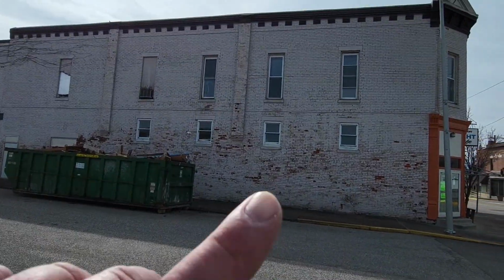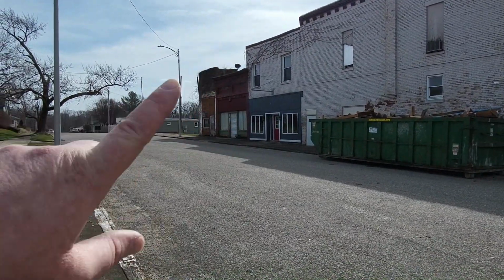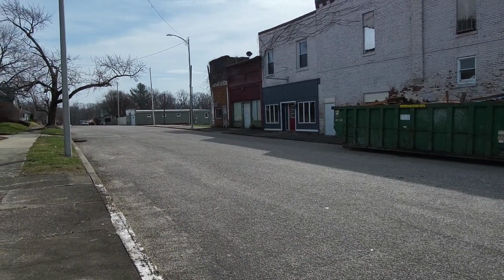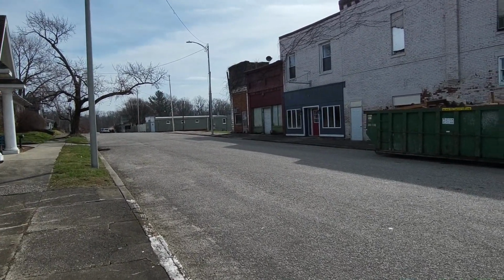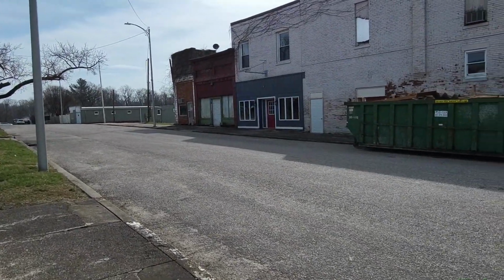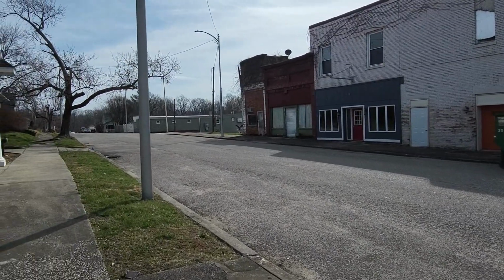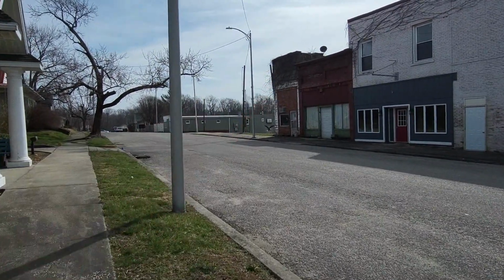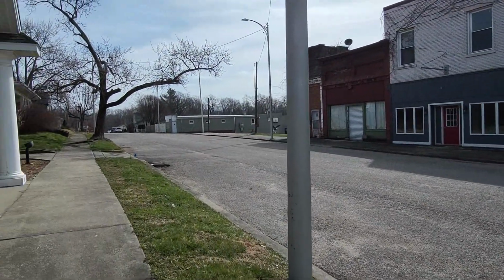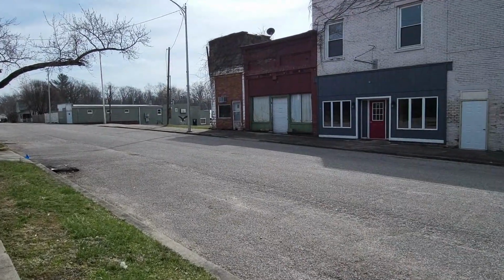Okay, over here we're on the side. Now that gray area with the red door, apparently that used to be a beauty shop. Somebody fixed it up, and they ended up moving into Petersburg. But once again, you look down here a little bit further, past where the beauty shop was, you see a different building. It kind of looks like an addition.